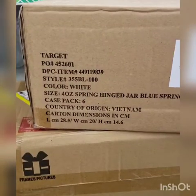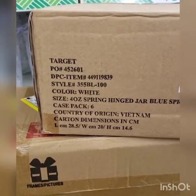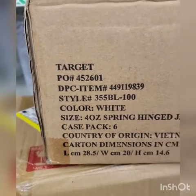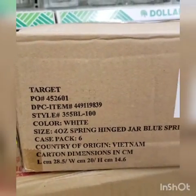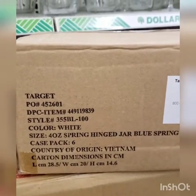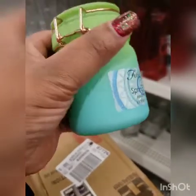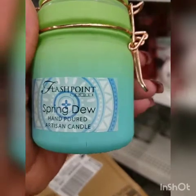So in this box, I believe, are the candles, okay? And as you can see, the box says Target. So those candles were from Target and they're now in Dollar Tree. So we're gonna see what's inside, if it's a different scent. This candle is Spring Dew, so this is a different one. And it does smell great. So be on the lookout.